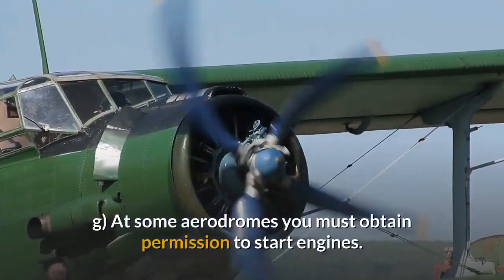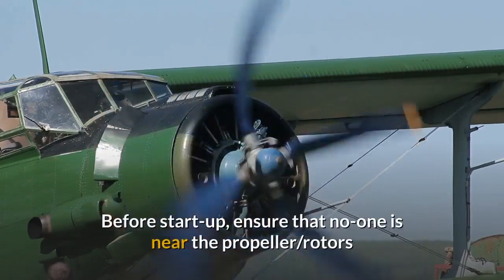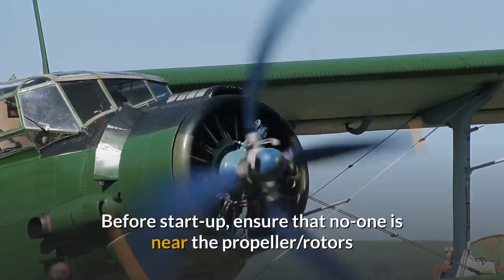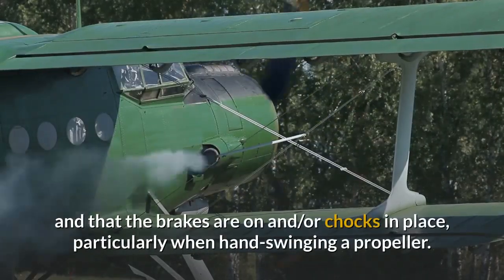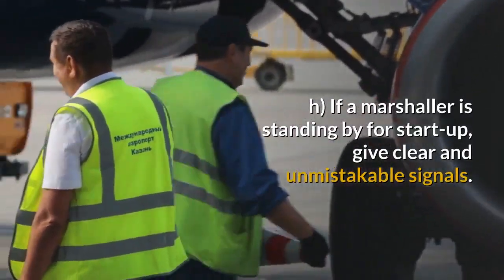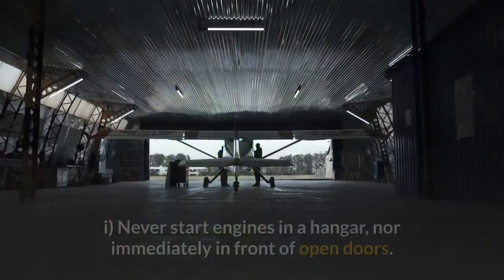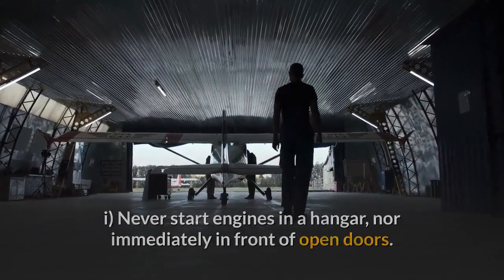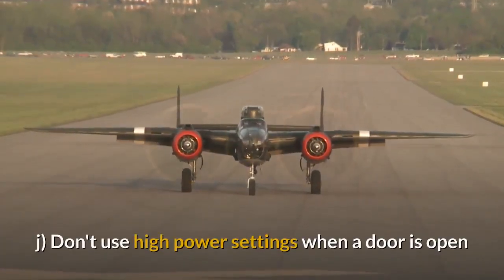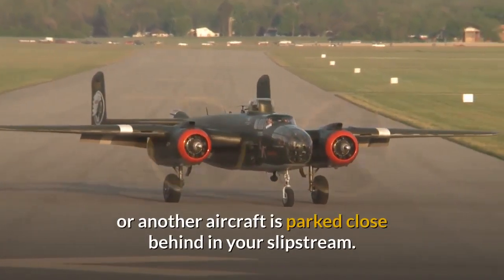At some aerodromes you must obtain permission to start engines. Before startup, ensure that no one is near the propeller or rotors and that the brakes are on or the chocks are in place, particularly when hand swinging a propeller. If a marshaller is standing by for startup, give clear and unmistakable signals. Never start engines in a hangar, nor immediately in front of open doors. Don't use high power settings when a door is open or another aircraft is parked close behind in your slipstream.